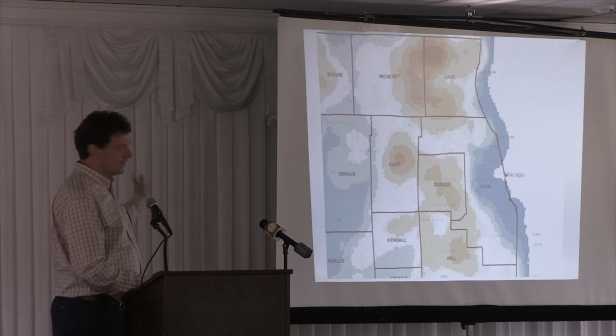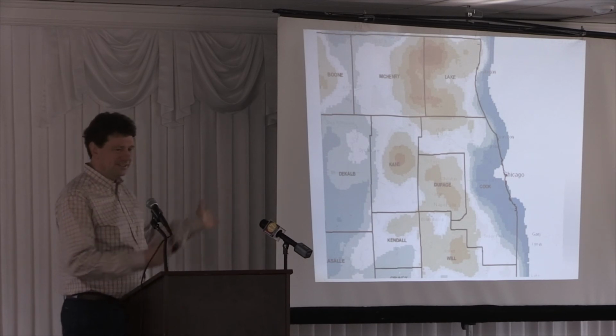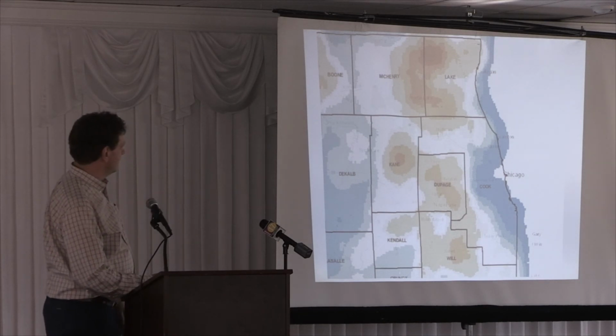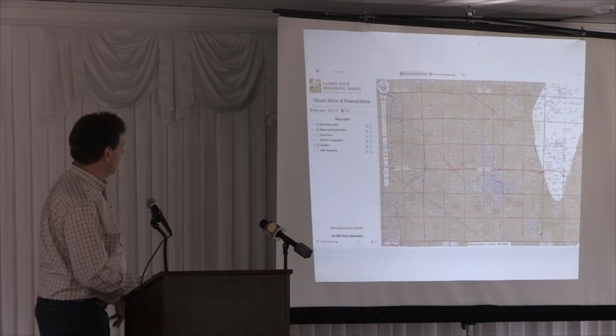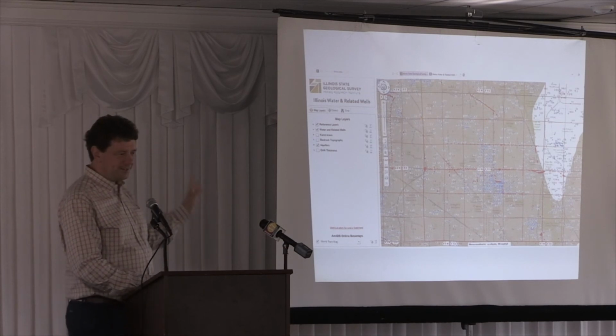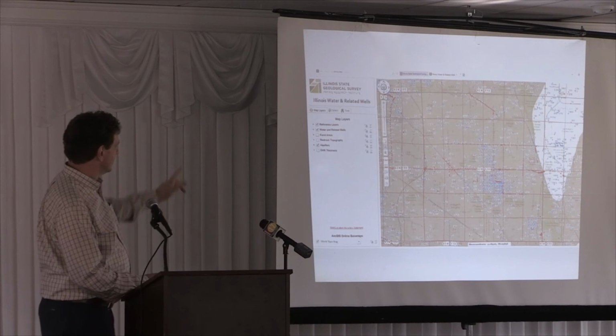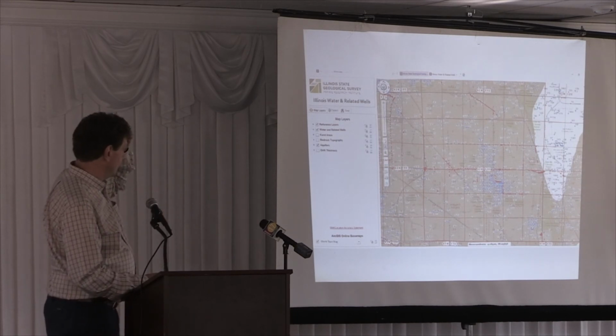And these maps are statewide, so if you have a statewide perspective, you can kind of get an idea of who's using what, where, and how. There's our ILWATER database. If none of you have seen this, this is all our well logs. This is actually on the State Geological Survey's webpage.